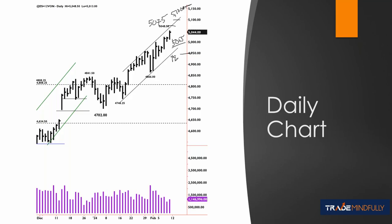maybe below it to around 49. Okay, so those are the couple of levels: around 50-15, which I think is this level here, and then 49.50. And that may not get down there in a single week. We can't project that. So that's kind of what I'm looking at. Continued upside here into the 50-75, maybe 5,100. At some point, we're going to see a pullback. The support levels are around 50-15, 50-50, and around 49.50.